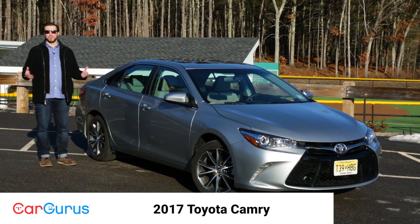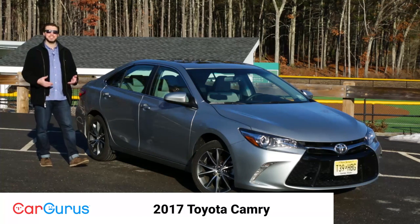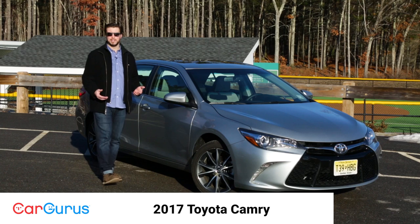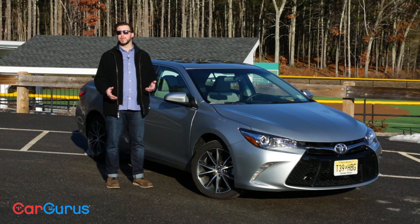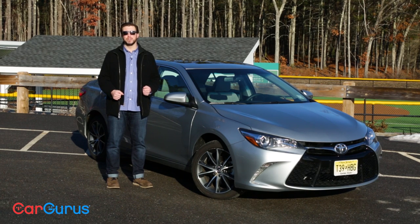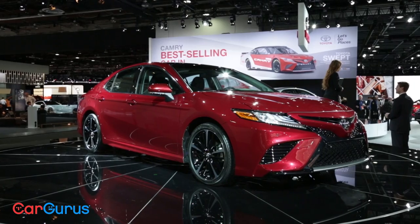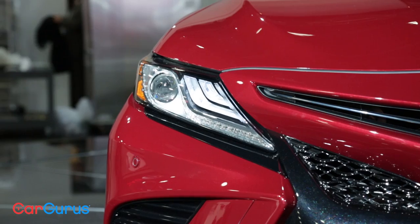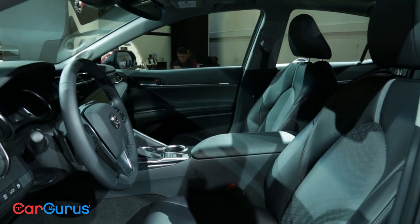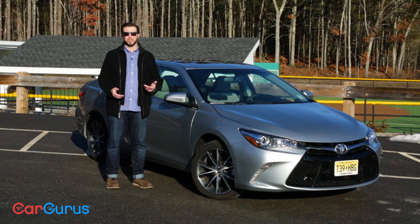Family sedans, they're all the same, right? Ask someone about a Toyota Camry 10 years ago, and the word appliance might come to mind. But the 2017 Toyota Camry is no Cuisinart. Hi, I'm George Kennedy. The 2017 Detroit Auto Show just wrapped up, and one of the big reveals was an all-new, completely redesigned 2018 Camry. Our own Matt Smith has coverage of that car, which you can find by clicking on the link here. So if an all-new Camry is just around the corner, why look at one today?